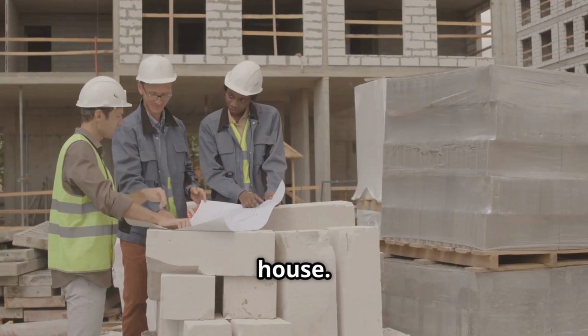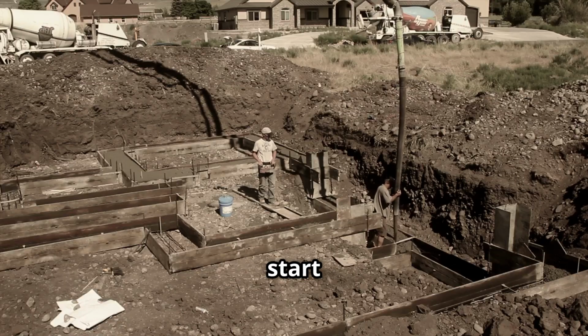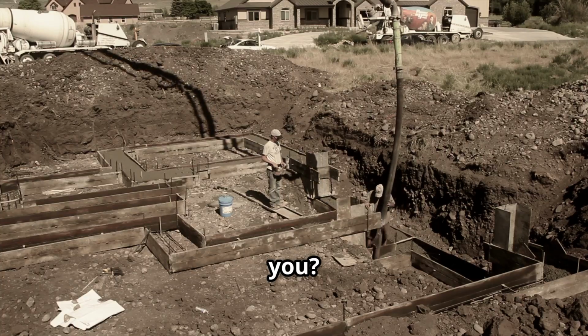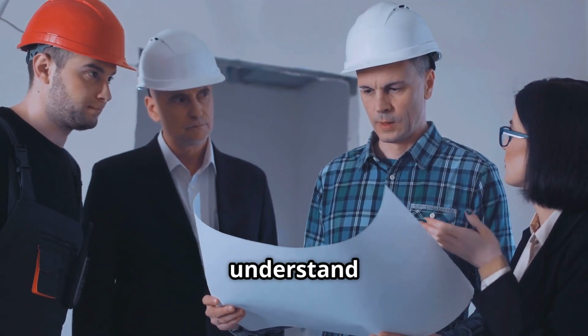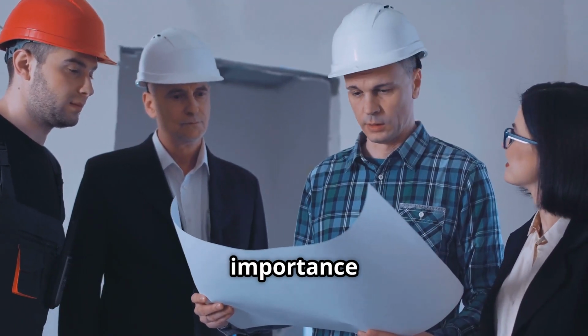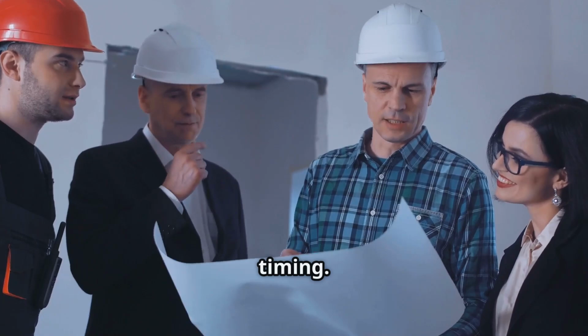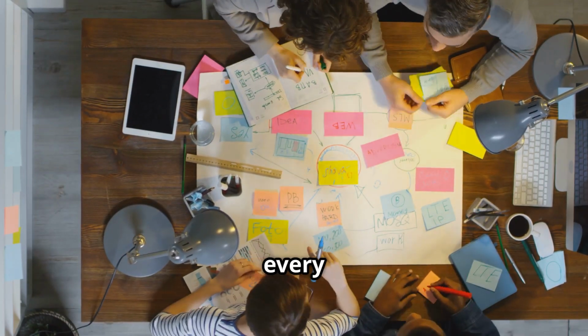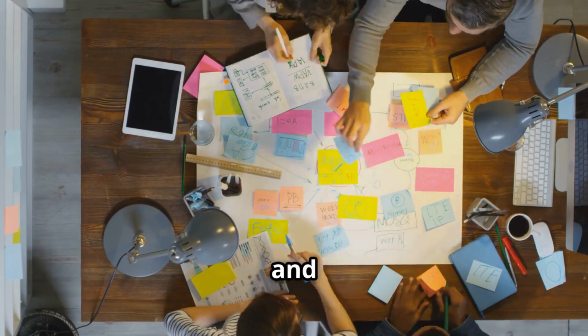Imagine you are building a house. You wouldn't start building the walls before the foundation is set, would you? That's because you understand the importance of sequence and timing. Similarly, in project management, every task has its place and time.